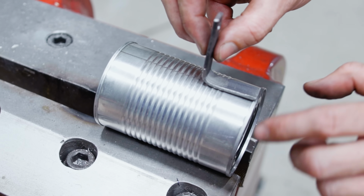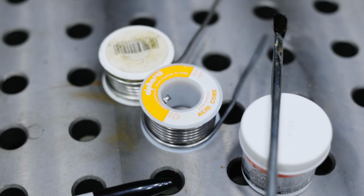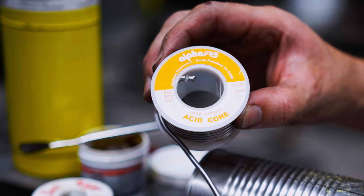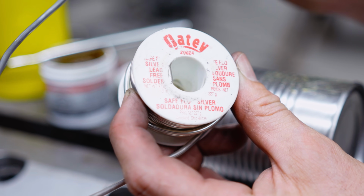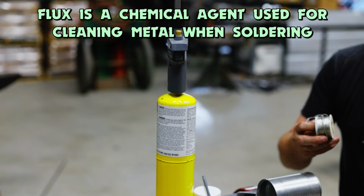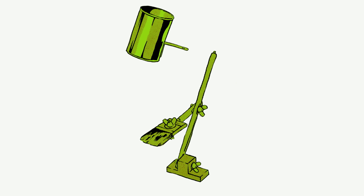What I'd like to do is get the bracket soldered to the can, but not all solder is equal. What you really want is acid core solder. This is gonna give you the best chance for adhesion. If you try to use electrical solder, it's just not gonna work. It's not designed for it. This is what I'm gonna be using along with some flux. And I just brush it on before I go to add any heat. And this is gonna give the best chance for these two materials to combine together.